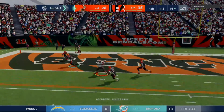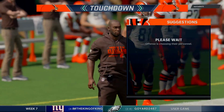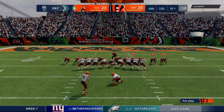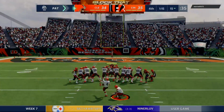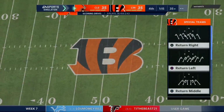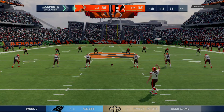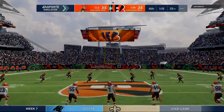Mayfield on play action. And he'll take it into the end zone for a Browns touchdown. David Njoku, his 2nd touchdown on the season. And the Browns are within an extra point of tying this thing up. And no sweat, he puts it through, and we are tied here in the 4th. 35-35. So here comes the kickoff now, all even here in this 4th quarter.